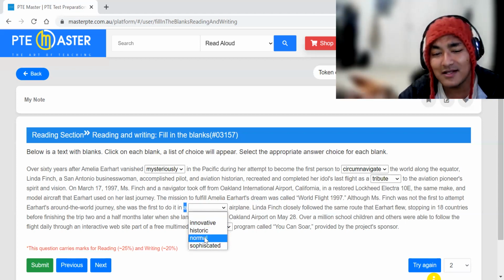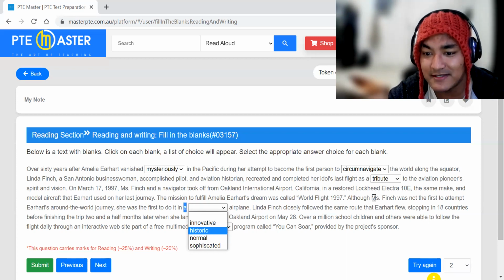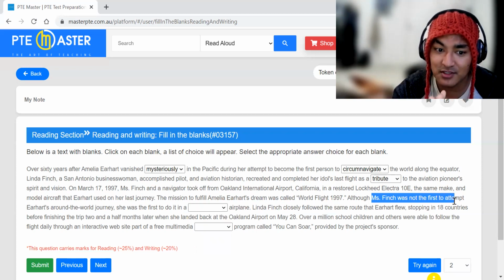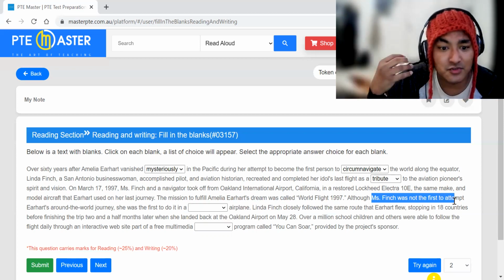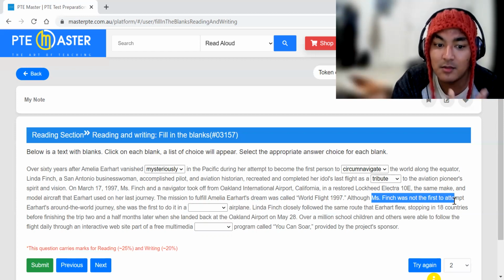See, in a normal airplane is not the right answer, because many people have already attempted that flight. This sentence already says that Miss Finch was not the first person to attempt the flight. Right? She wasn't the first person, but she was the first to do it in the air. That means it should be something very interesting, something very good, something very great. Not all the people have done it.